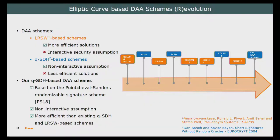So what we did is that we proposed a new DAA scheme where we kind of get the best of both worlds, because our DAA scheme is based on QSDH, so we have a fairly standard underlying assumption, but it's also more efficient than all the existing DAA schemes so far. And this is going to be our underlying cryptographic construction for the mobile transit pass protocol.